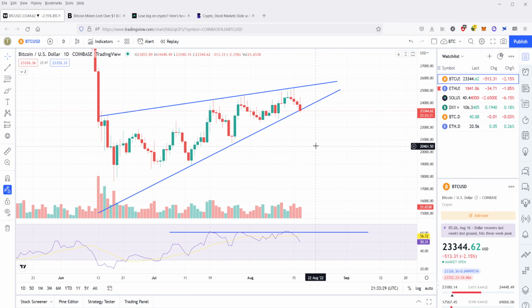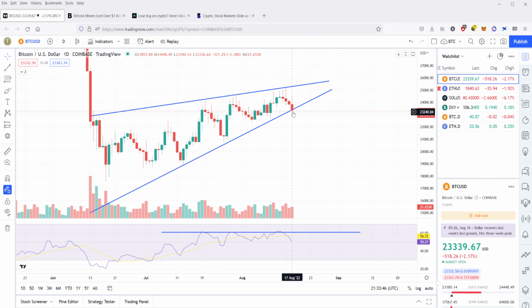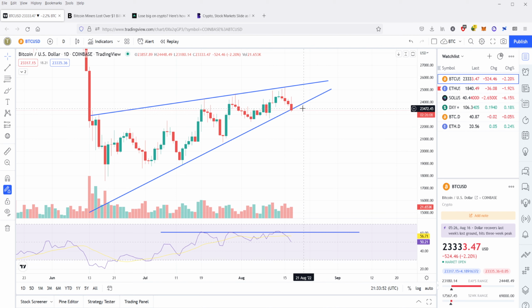For now, I actually wound up getting into another position for Bitcoin at about 23,420 or so, about right here, right at that bottom end of the rising wedge. So what I'm looking for right now is I want to see what this does. It wasn't a big position that I took, a very small position. Again, part of my DCA strategy. And again, not financial advice.